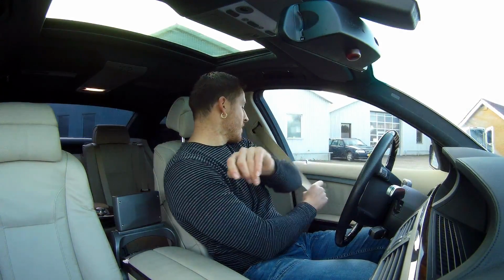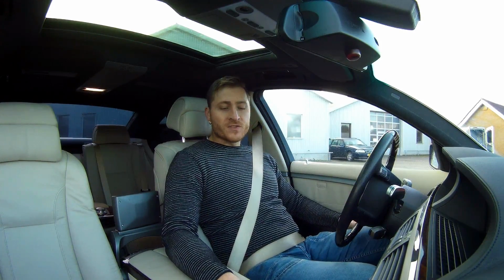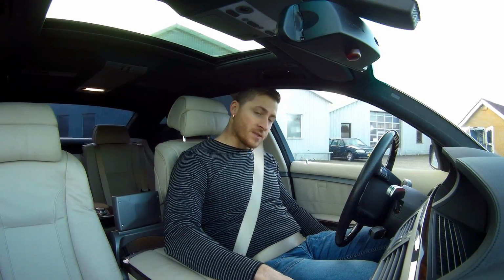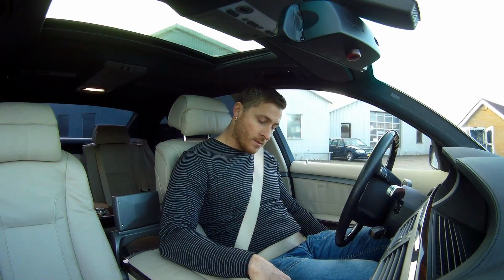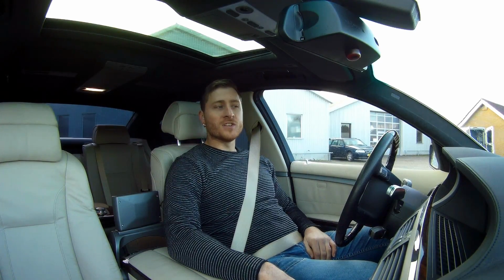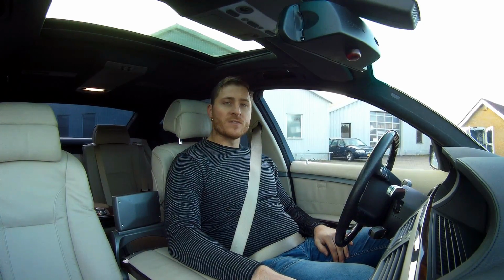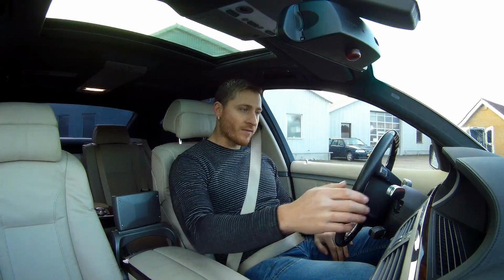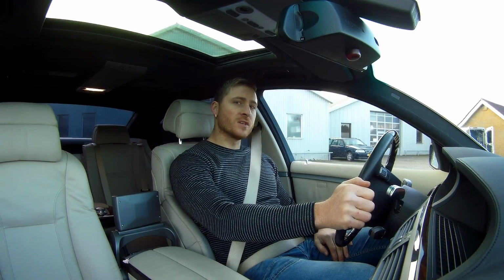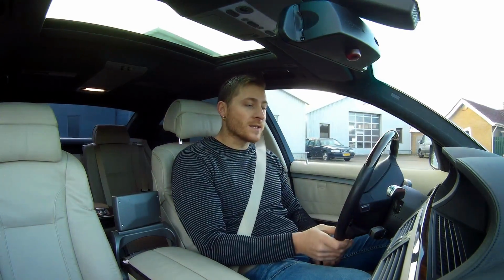So let's have a drive. The last 7 series of this generation I drove was, look at the seat, the 745, the white one, and it was nice to drive. 745, nice engine. This is the more luxurious model, the 760, so 6 liter V12. So let's have a drive. Transmission controls are on the steering wheel, also shifting is on the steering wheel, if you want that, of course.